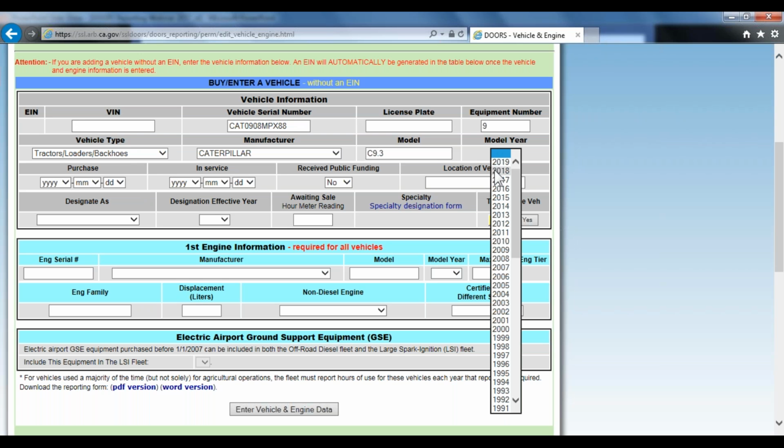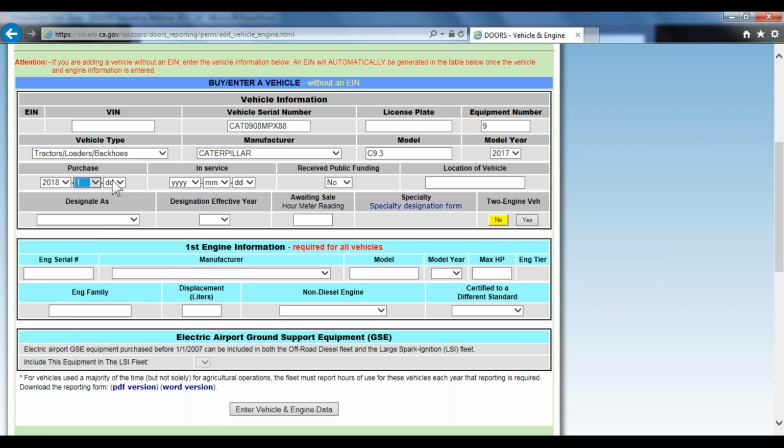year, the purchase date, the in-service date, and this is important. You need to say, yes, it did receive public funding. Okay? So that's our step number 2, remember?